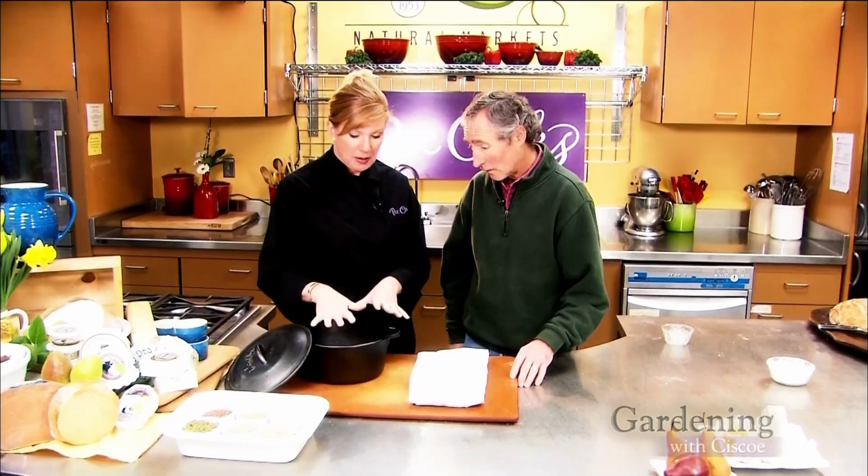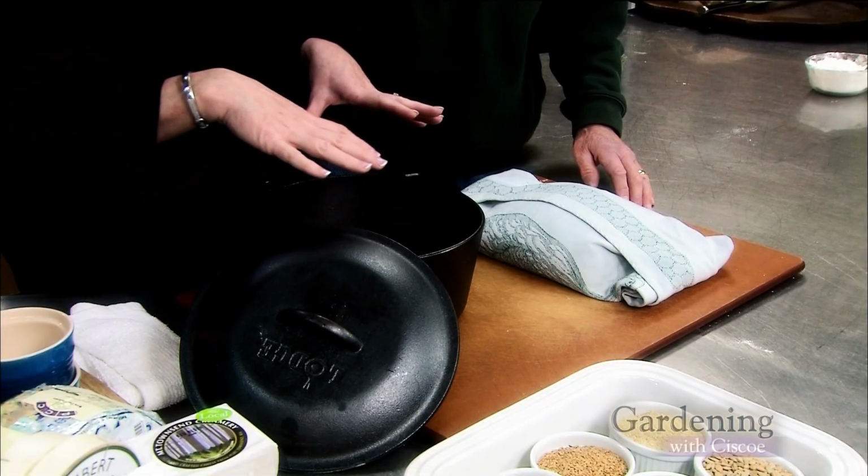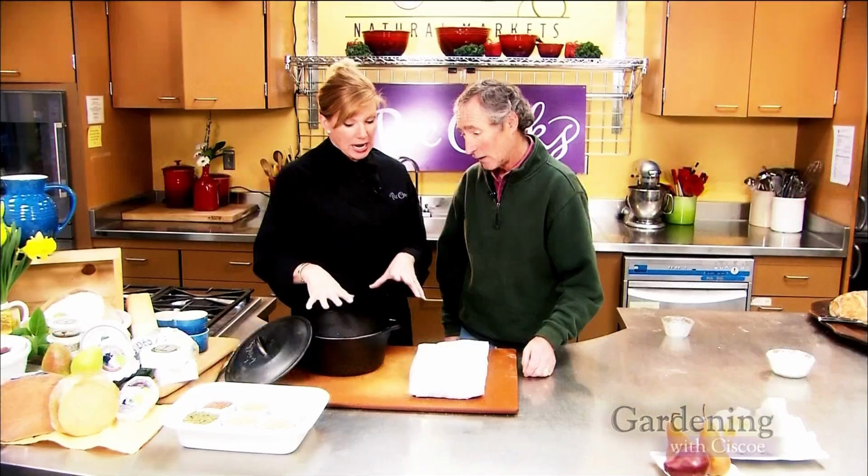Okay, so what we did is we let this rise for about an hour and a half. So that was the second rise. Then I turned my oven on really smoking hot, and I put this pan in. This is my gorgeous Lodge pan, which I adore. But Le Creuset or any sort of pan that's got nice heavy cast sides and a tight-fitting lid. You need a lid for this. So this pan has been preheated.